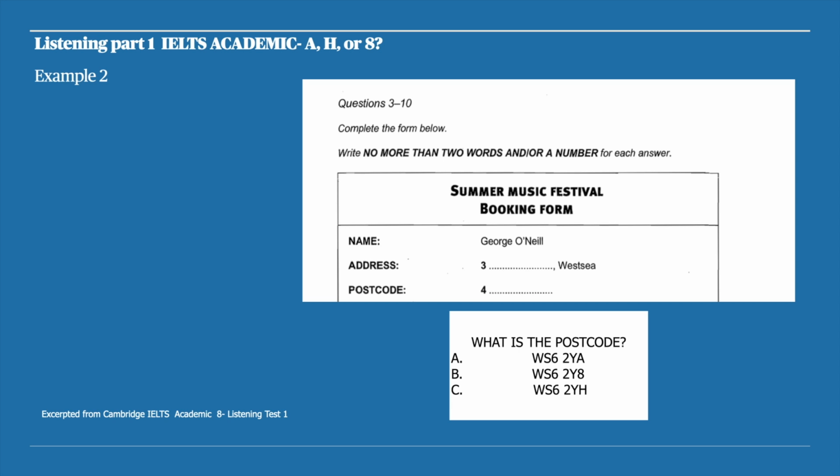So will you fill in the form or shall I? I'll do it. Name, George O'Neill. Address, 48 North Avenue, West Sea. Do you remember our new postcode? Still can't remember it. Just a minute. I've got it written down here. WS6 2YH. Do you need the phone too? Please.